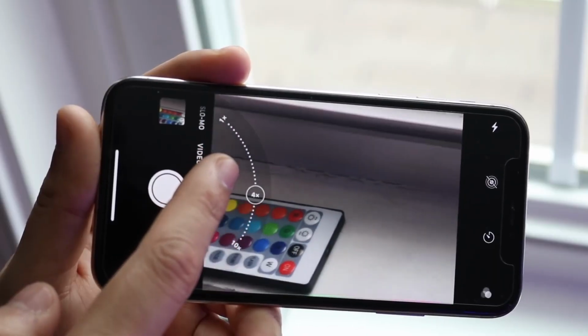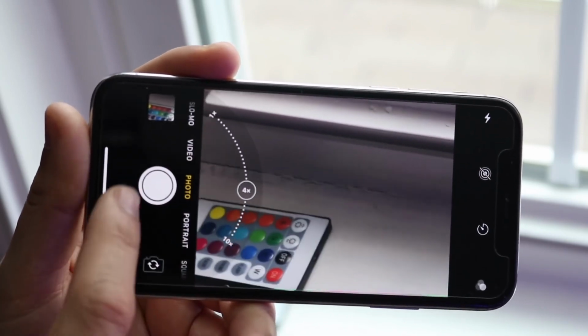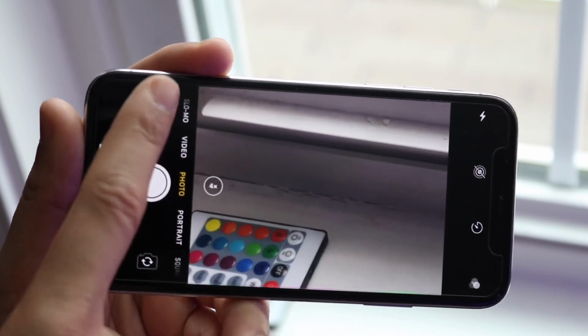So the Galaxy S20 will definitely win in terms of the camera department for sure, hands down. I mean, that's a given. But I will do a separate camera test between these two if you guys want to see it.